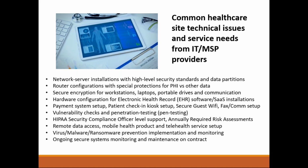Encryption is critical. For those of you who are already compliance officers, you know this. For those of you who are not, secure encryption on the workstations, laptops, servers, portable drives, any communication going back and forth, this will protect against any breach, post-breach investigation and fines that could happen.